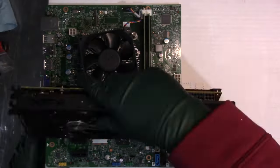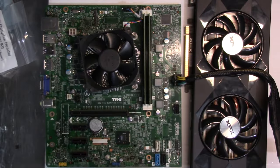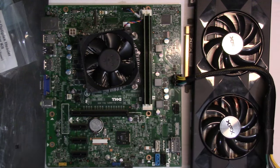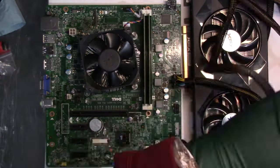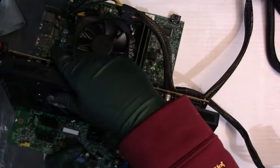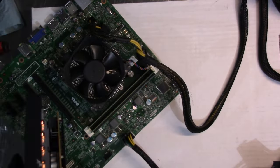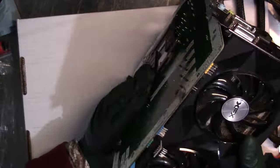So that we can get on with the build of my cheap PC challenge system. Because I'm not using this system in a Dell Optiplex case, I do need to install some adapters for the power as well as the front panel headers so that this computer will not give me excessive error messages on POST.